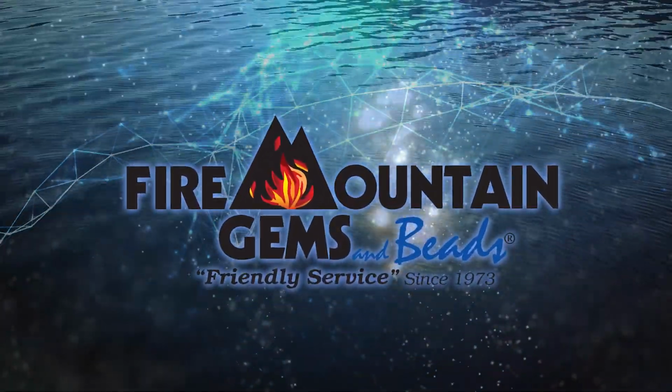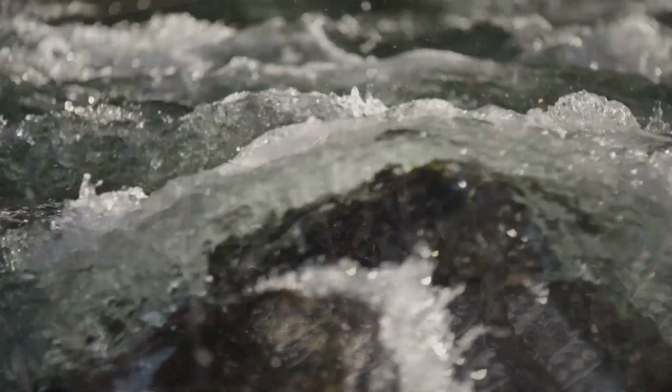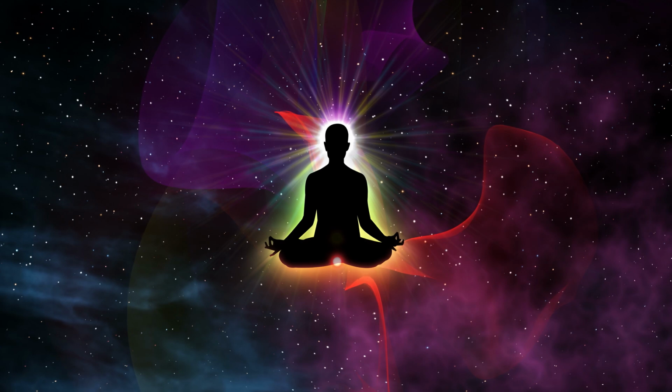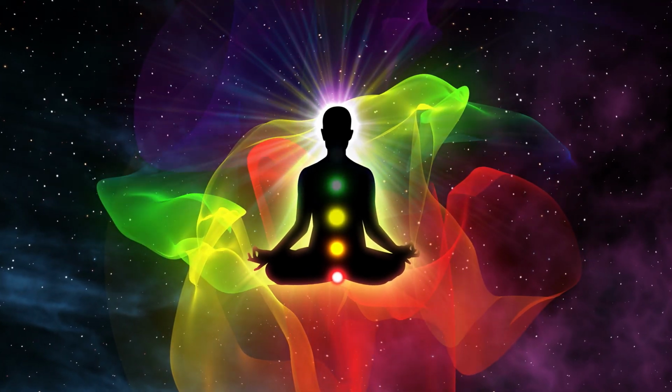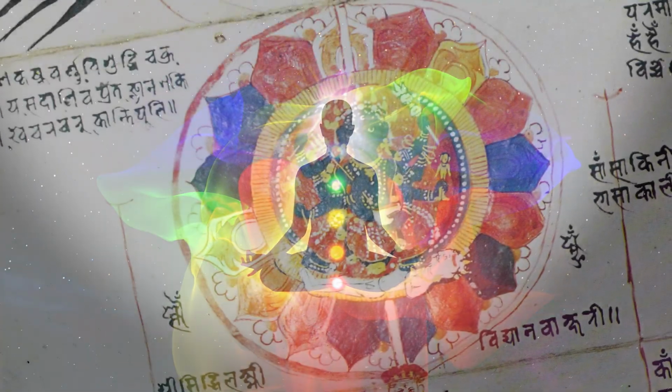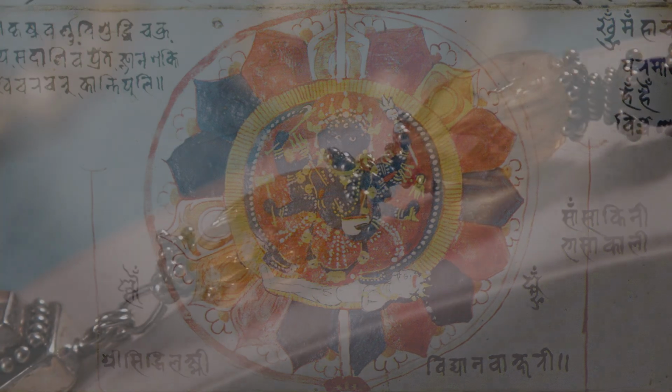Energy moves through the body like water flowing down the pools of a creek. If left alone, it flows cleanly and without obstruction. The 7 chakra system is an ancient energy model that comes from manuscripts dated as far back as the 1200s and was popularized in the West in the 1920s.